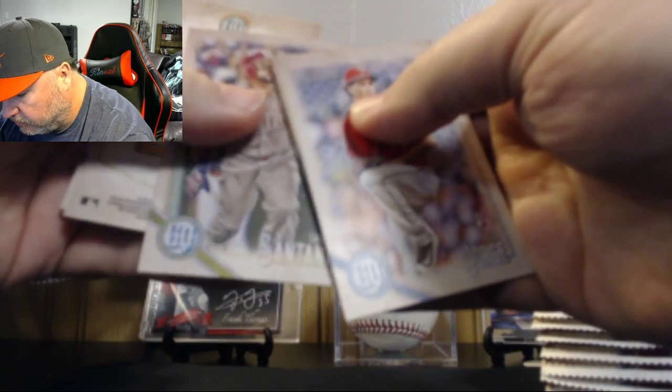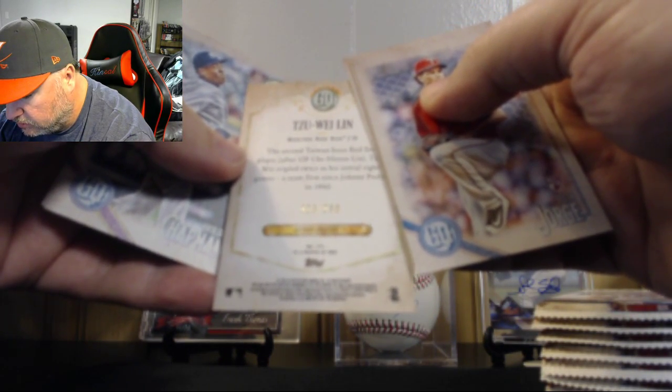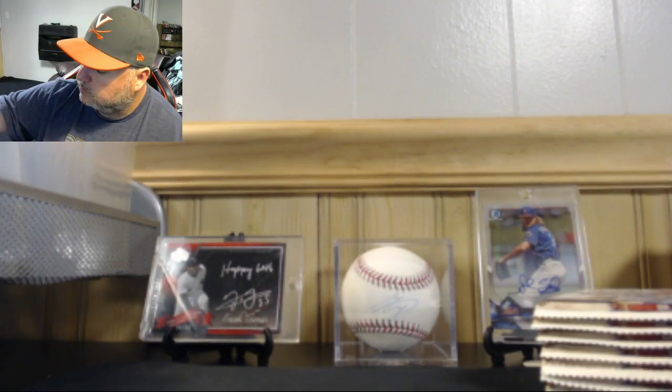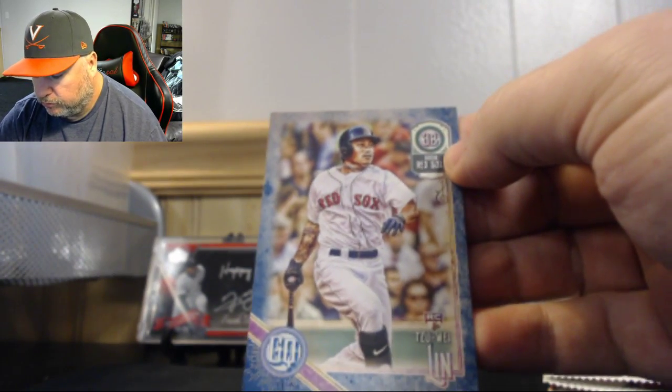Trea Turner. Numbered to 250. Zhu Wei Lin. The Art of War. Numbered to 250. Blue border.